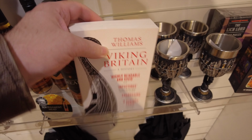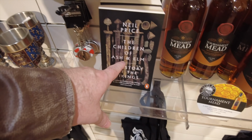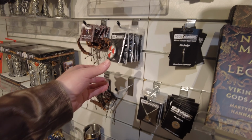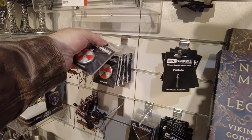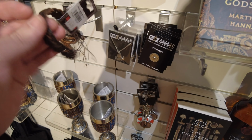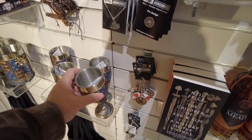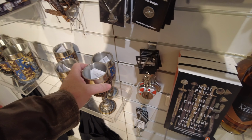It's a Viking Britain history. History of the Vikings. Viking jewellery. There's Thor's hammer. Viking jewellery. Interesting. That's nice. That's $21.99 as well. Yeah, interesting.